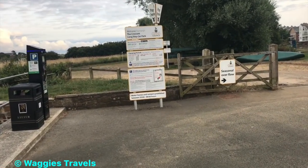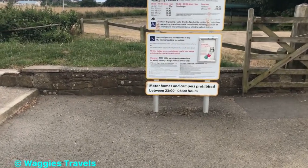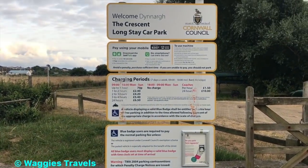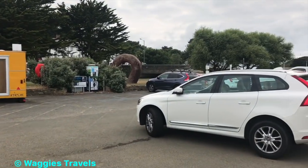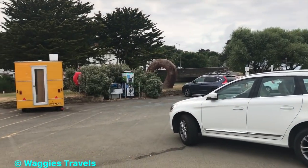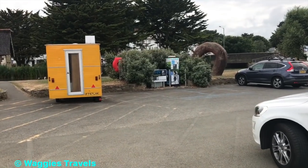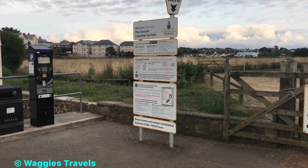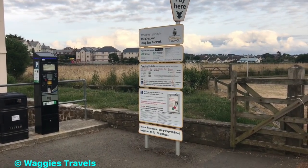Let's go and have a look. Motorhomes and campers prohibited even between 2300 and 0800 hours. So there you go. Good old Cornwall Council lost the opportunity to have some motorhomes in there, because as you can see, there's no room at all to have them. It's terrible. On the plus side, there is an electric car charging point, and I have an electric car. So there you go. What a crying shame. You could have motorhomes in here, but Cornwall Council say no. Missing out on so much.